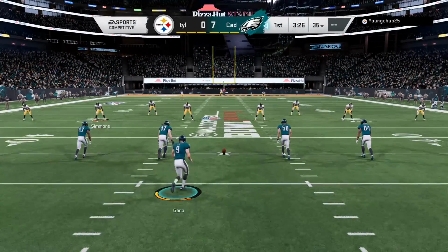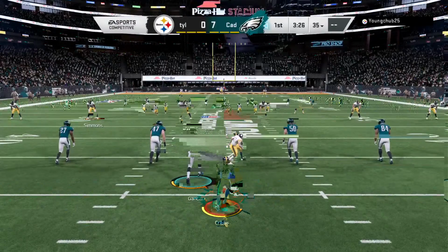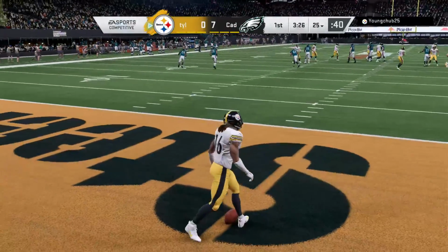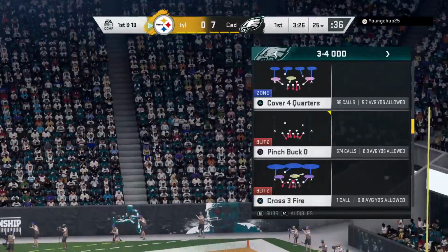Gano now following the touchback. That'll be taken in the end zone. And they'll put up the stop sign there as his guys will get it at the 25.